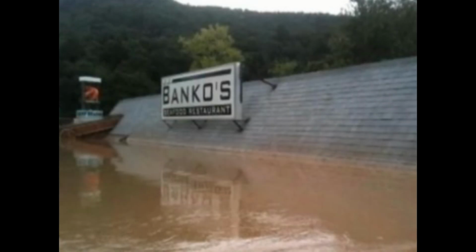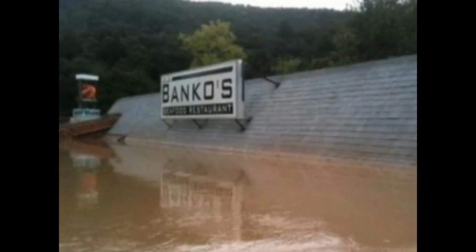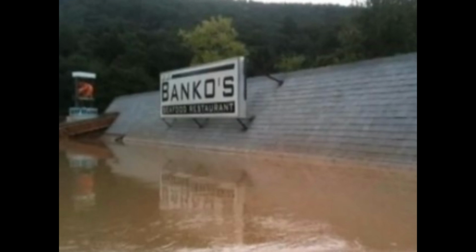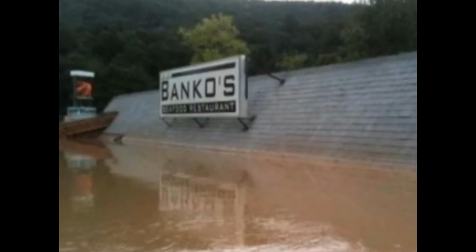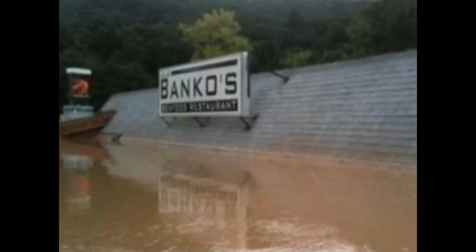I also wanted to mention too that this restaurant has been victim to floods over the years, most notably 2011 when water was up to nearly the top of the roof. Surprisingly though, the owner always came back and was open sooner than expected, ready to serve their customers once again.